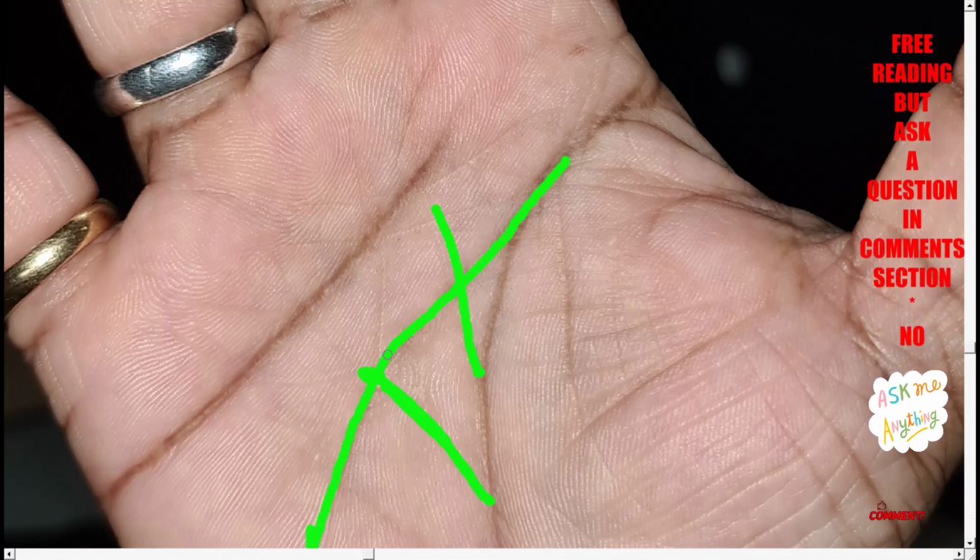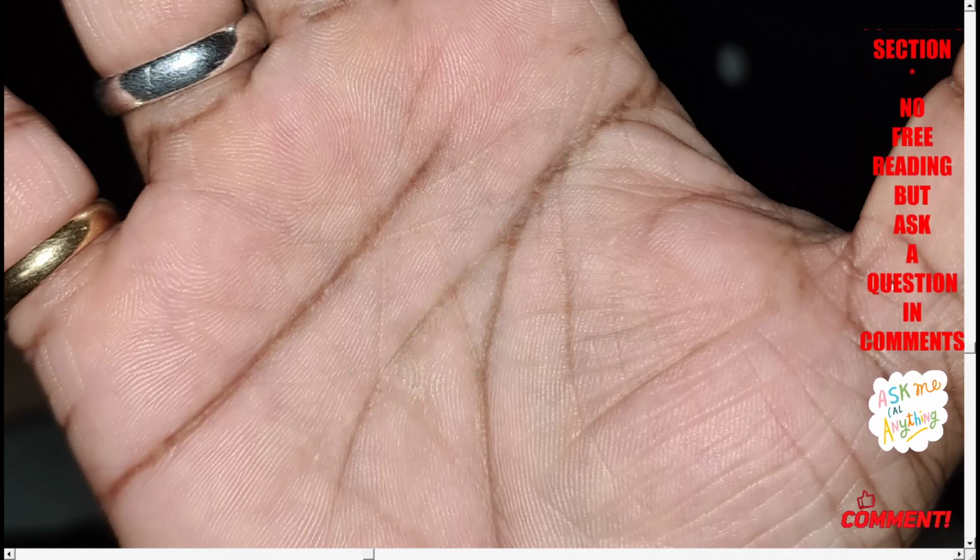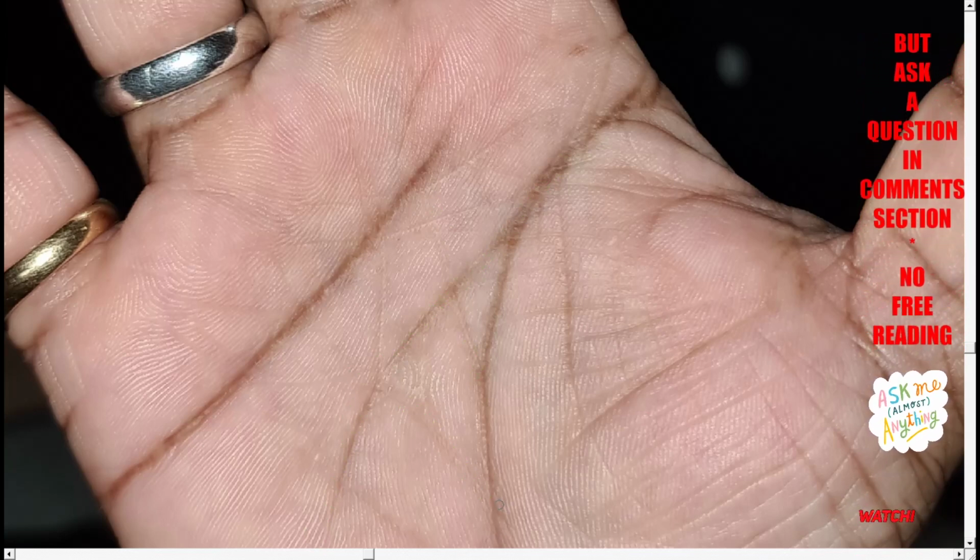Now, this line is a little bit doubtful, because at first it is moving purely towards the mount of Sun. Sun is taken for how good your career is going to be. So in the initial period, it appears to be a sun line, but as it touches the headline, this intersection is age 35. At the age of 35, suddenly things basically change, and the whole direction changes.